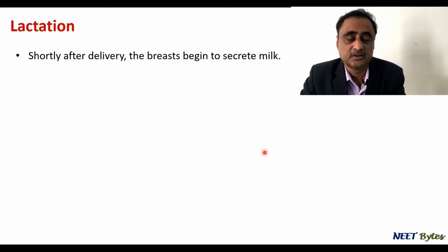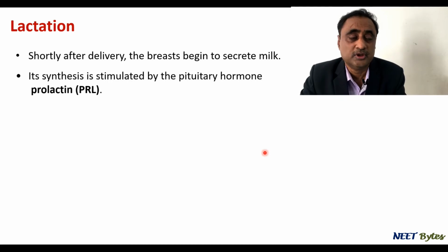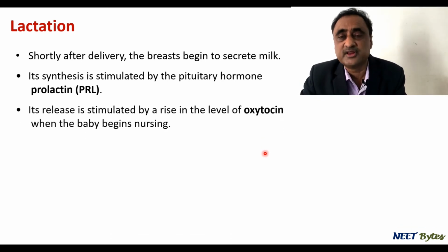Okay. So we know very well, shortly after delivery, what happens? The breast begins to secrete milk. How? Because its synthesis is stimulated by a pituitary hormone called prolactin. And the very function of prolactin is that it helps in the synthesis of milk. But at the same time, we know very well, at the time of parturition, the level of oxytocin in the blood is very high.